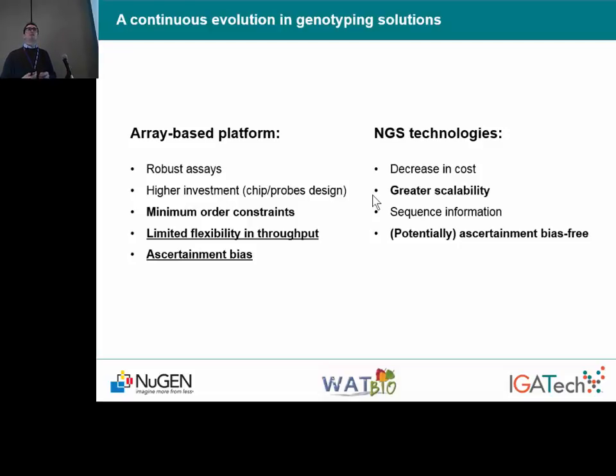Also, those arrays have some limits in the throughput, so the number of polymorphisms that can be assayed is in a short range. And the most important thing is that in the context of research projects, those assays put ascertainment bias in whatever diversity you are sampling. So if a panel of diversity has been discovered in a given germplasm, that doesn't mean that the assay is going to work greatly in another panel of diversity.